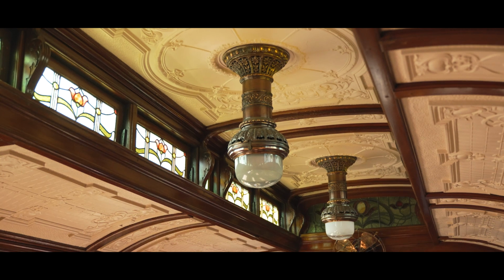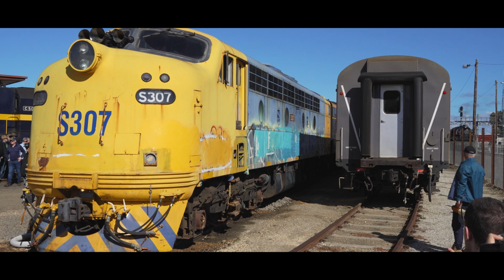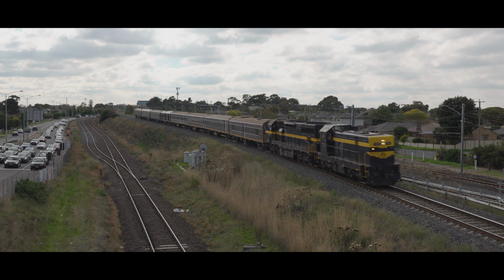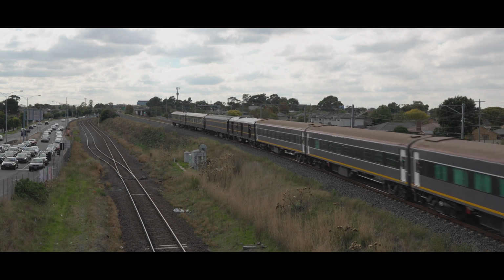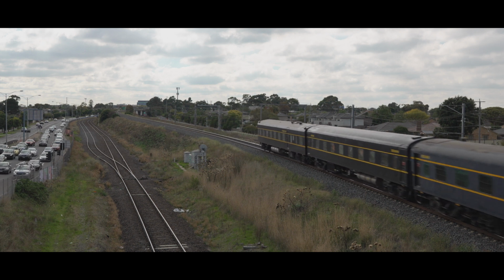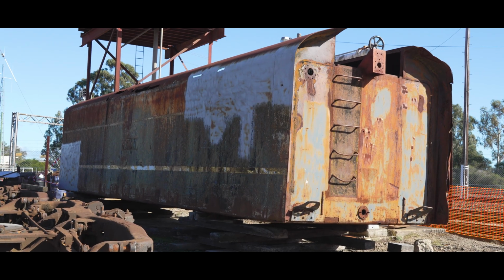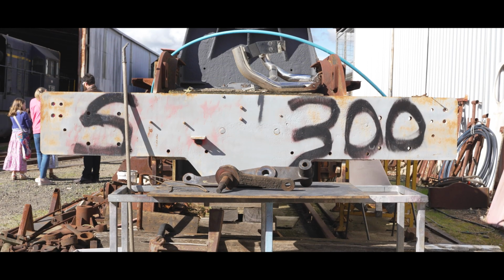As well as that, they have recently gotten their hands on former V-Line standard gauge N-set passenger cars. They also have the tender from one of the former Spirit of Progress S-classes, which is going to see a bit of a restoration soon.